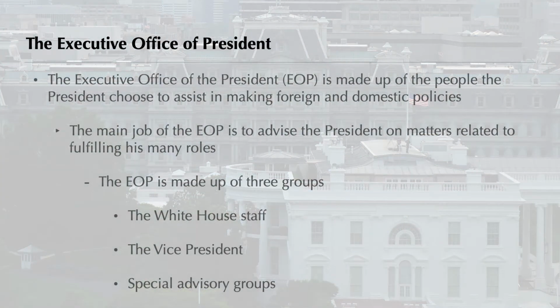The executive office of the president is largely made up of the people the president chooses to help make foreign and domestic policy. Unlike the other parts of the executive branch, the main job of the executive office is not to carry out laws directly, but to advise the president on important matters relating to the many presidential roles. The executive office of the president is made up of three groups: the White House staff, the vice president, and special advisory groups.